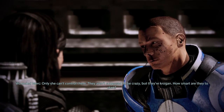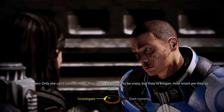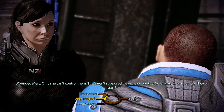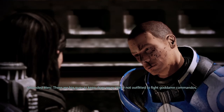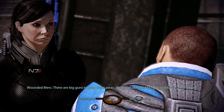Only she can't control them. They aren't supposed to be crazy, but they're Krogan. How smart are they to start? Is Jador's lab heavily guarded? There are big guns to keep ships away. We're not outfitted to fight goddamn commandos.